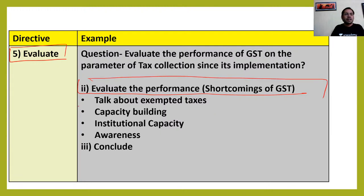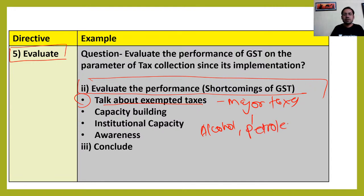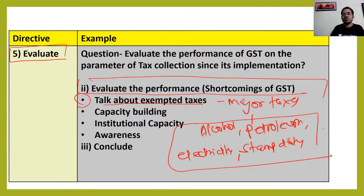So you will say that there are many major taxes which are exempted from GST. For example, taxes on alcohol, petroleum, electricity, stamp duty. These taxes are not part of the GST net. Because of these taxes, the revenue collection from GST is not that significant. Capacity building we have to work upon, institutional capacity needs to be worked upon, and awareness, and at the end you will conclude.